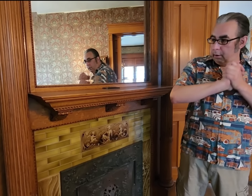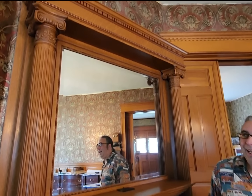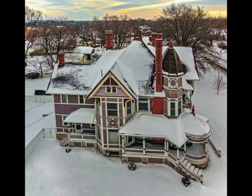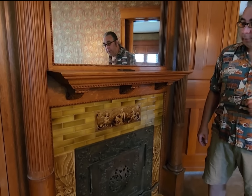And last but not least, number 1, mantles. The house has 4 chimneys and 7 fireplaces with 5 original mantles.